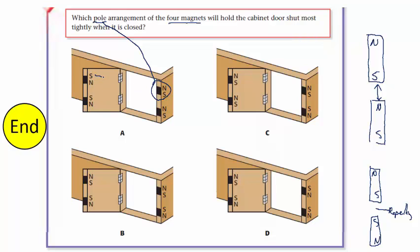So we look at the different situations. We go, all right, that's opposite. So this magnet, these are going to stick together. S and N here, opposite, going to stick together. So I think my choice is A.